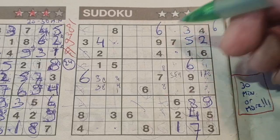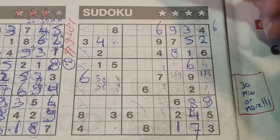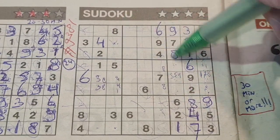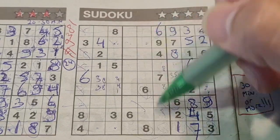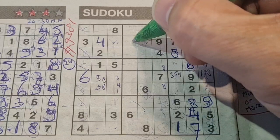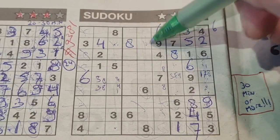We have 8 in this row, no 8 there. 8 should be here, and a 9 goes there. 8 in the first row, 8 in the third row, so for the row between, the second row, only 2 places left. 8 should be here. On there, we have 8 in the middle column, no 8 there. 8 should be here, so 2 numbers left.